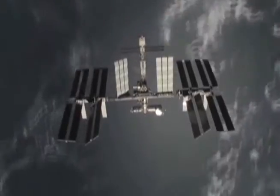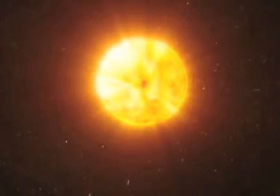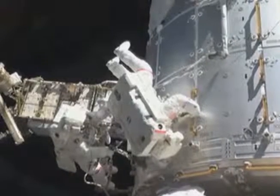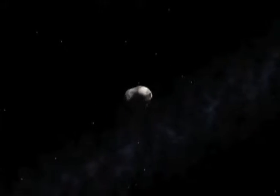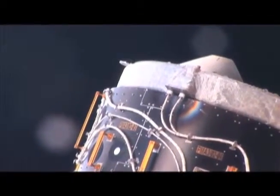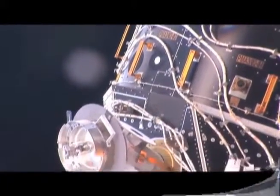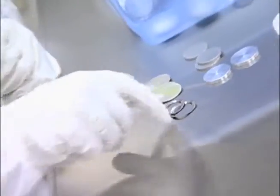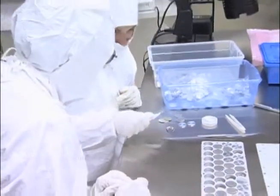Why materials need to be durable in the space environment is very important. There are many harmful environmental threats that can degrade spacecraft materials. For example, in space there is radiation from the sun, there are thermal extremes, there are micrometeorite and debris impacts, and there's something called atomic oxygen, and that can be very degrading to certain spacecraft materials. And so engineers like myself study how materials survive in the space environment when they're being affected by all these environmental factors.